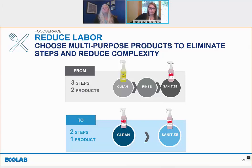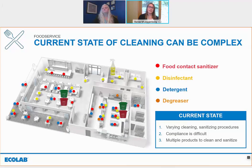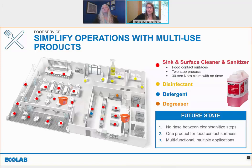So I just really want to bring this home and show what we currently see in this space: we have a lot of different products being used in a lot of different spaces, a lot of varying cleaning and sanitizing procedures, and compliance is incredibly difficult. So if you even just ensure that you're bringing that sort of food safety culture of, we are going to use a food contact sanitizer on those food contact surfaces and a disinfectant in the appropriate places for a disinfectant, it goes a long way in terms of simplifying that training. But if you're also able to get that multi-purpose product, you're reducing the steps, you're reducing the products, it really makes it so much easier for your employees.